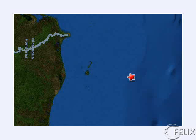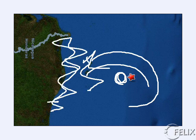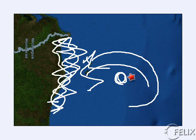Here's where Hurricane Felix is right now, and it's probably already past this position. So the eye is probably right here, nearing Cat 5 intensity. The wind's spiraling around that eye, pushing water. Any of these areas here could see total devastation on the coast, I'm sorry to say.